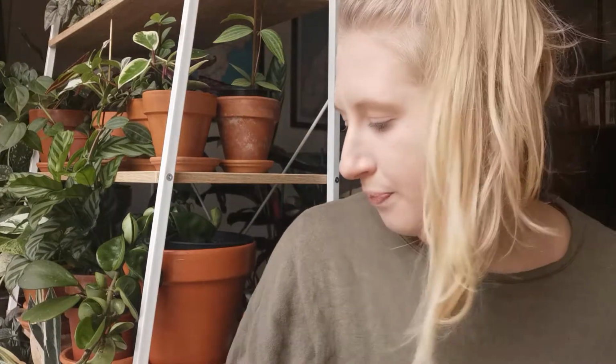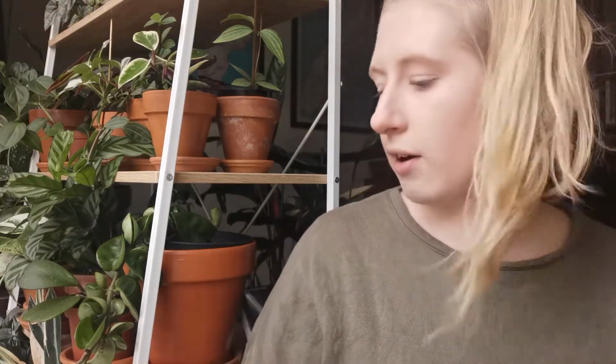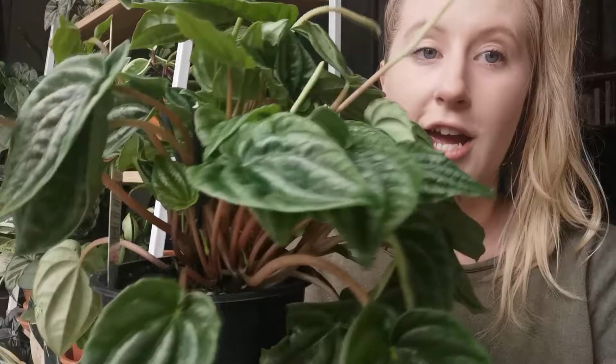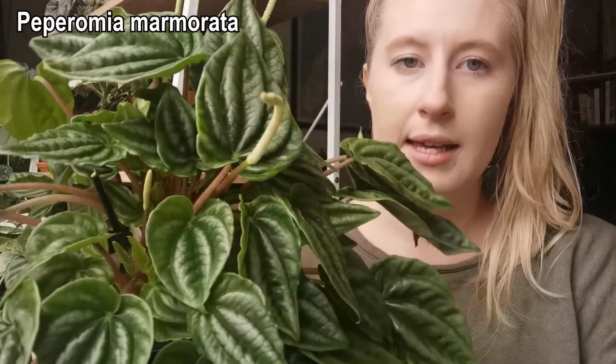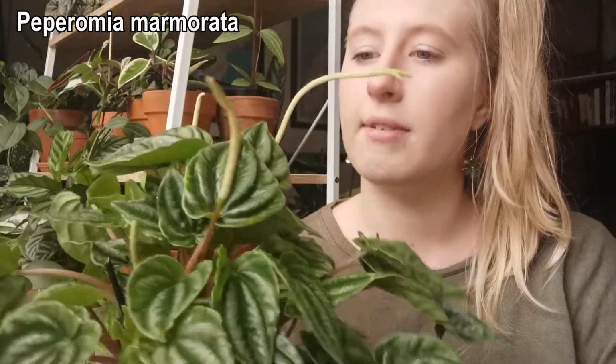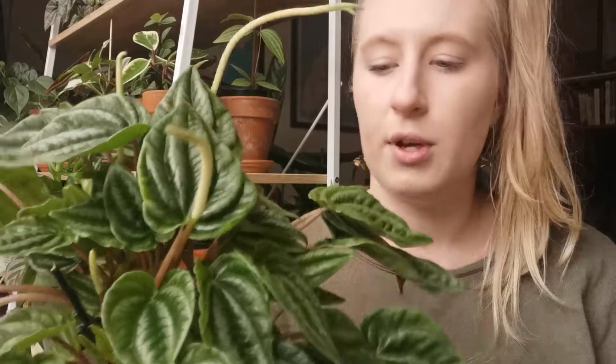He's amazing. Okay, the next plant I got is this guy. I actually just picked him up today. Isn't he beautiful? This is a Peperomia marmorata. He's kind of similar to wavy gravy, but not quite.